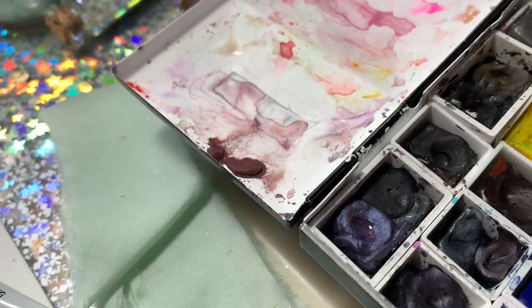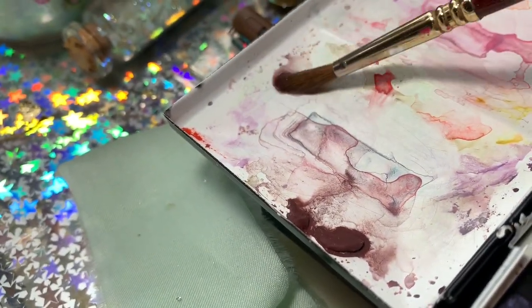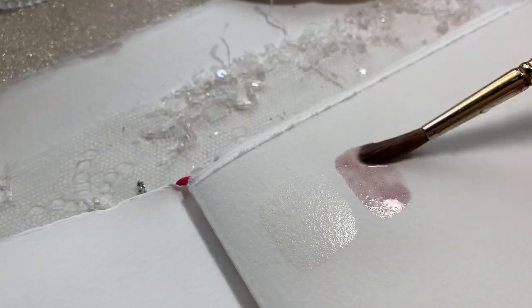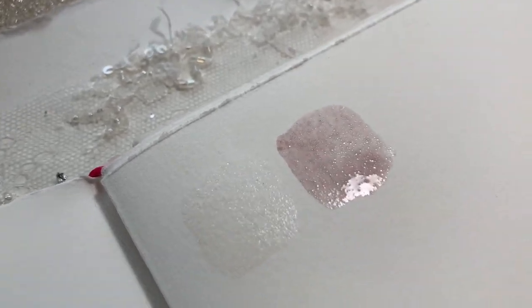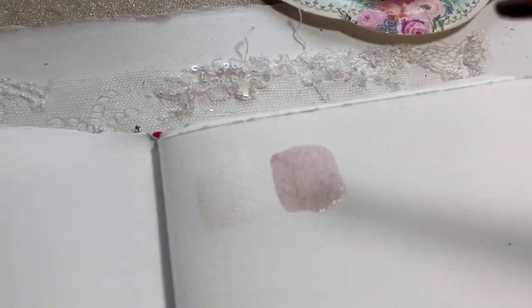This was my first foray into artist grade watercolors. So I had initially purchased, and you can see Pearl White was the first one that I purchased, and it was kind of why I went looking for an iridescent white watercolor. So I am just going to mix it here with the Caput Mortuum, and you can see that everything you mix the Pearl White with makes the colors sparkly, or, you know, iridescent. So it's really lovely and versatile to have.